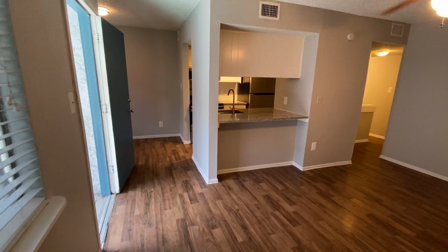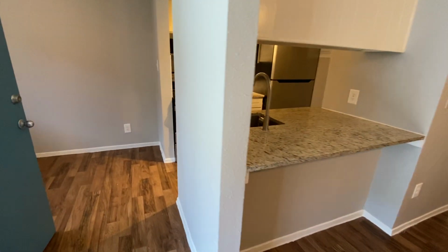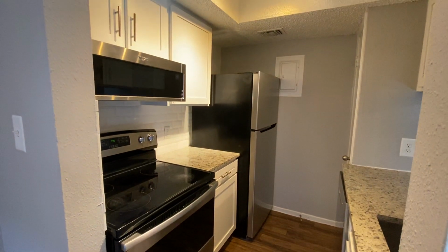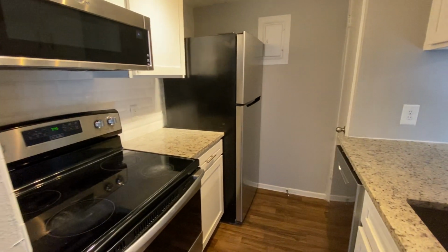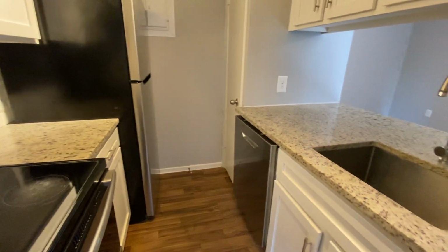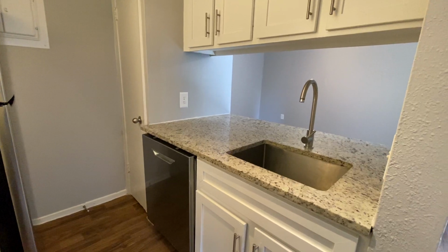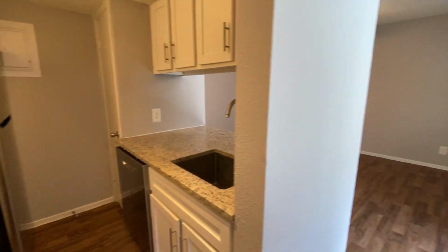And then you see over here on the left, the dining room, as well as this kitchen that has this peninsula that sticks out. And you'll see the granite countertops, stainless steel appliances, white shaker style cabinets, all upgraded hardware. There's the subway style backsplash. And this is our platinum upgrade package. Pantry over there to the left as well. Dishwasher, pretty much everything you could want in this kitchen.